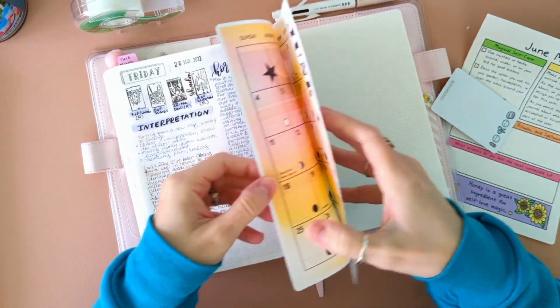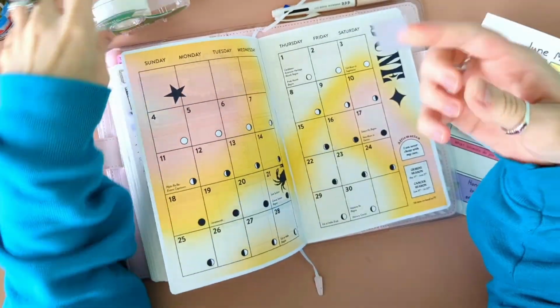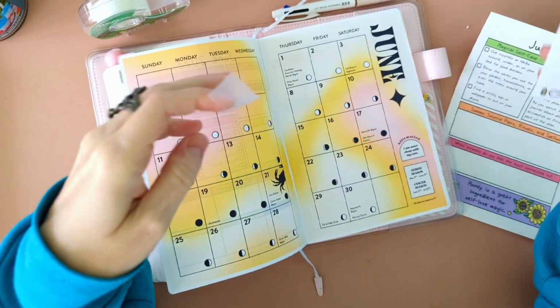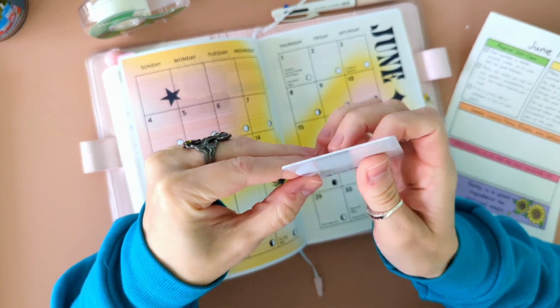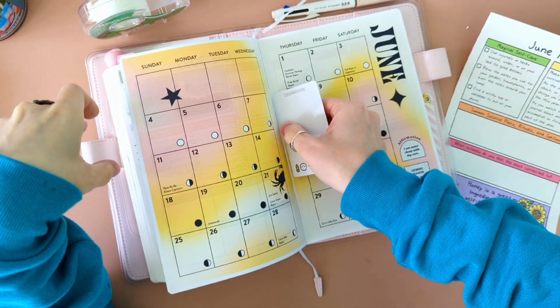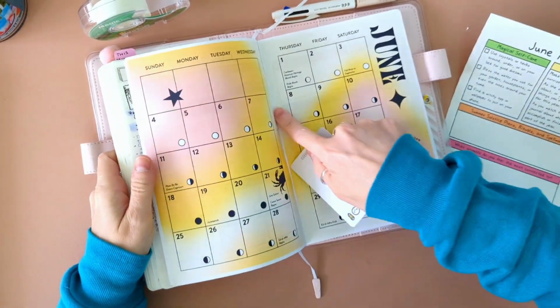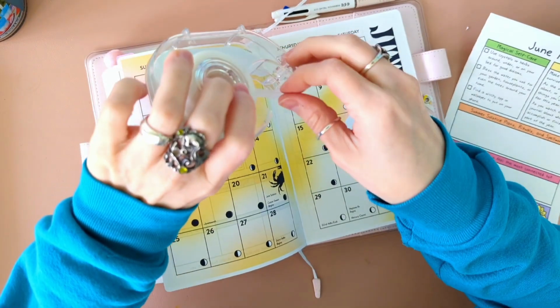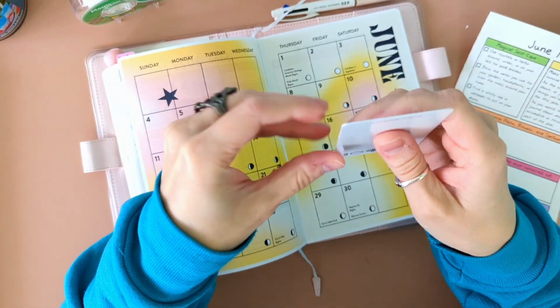Okay, and then I go down the center, and it covers both pages, so I don't have to use excess tape, because I do want to not break the spine of my book and have it last as long as I can. So the less junk I'm putting in there, the better.